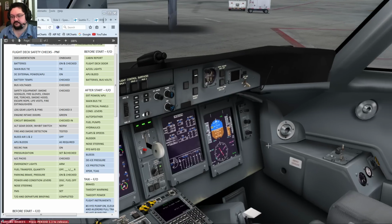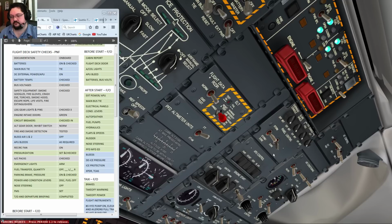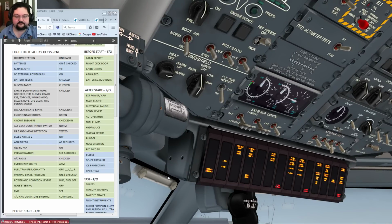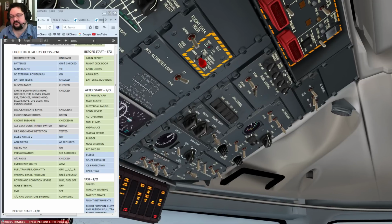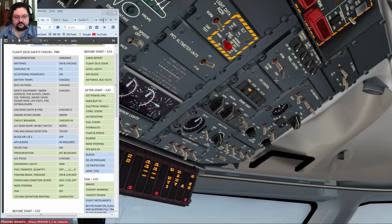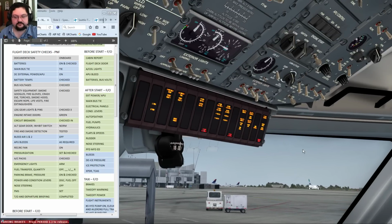Is checked. This is Horizon 2126, radio check. 387, the APU. I read you 4 by 5. Recirc fan is on. Pressurization checked, AC packs are checked, emergency lights are armed.